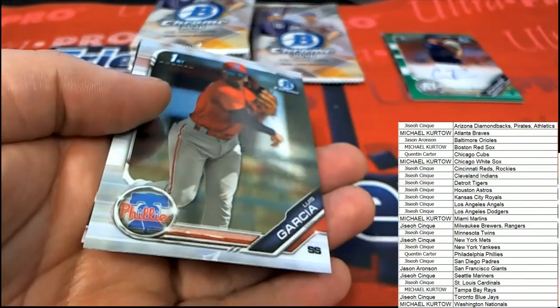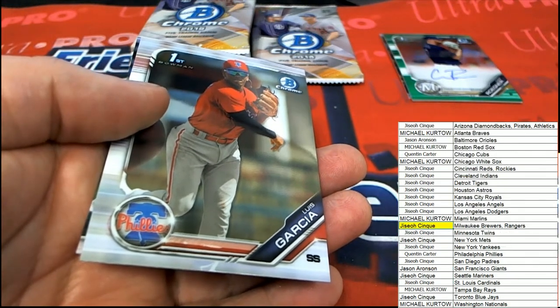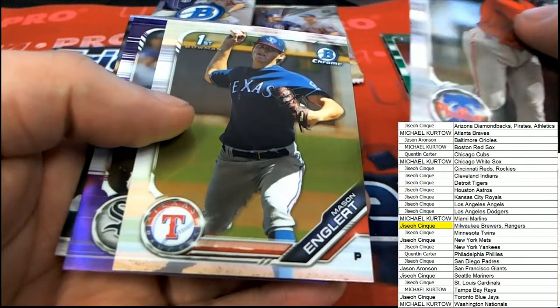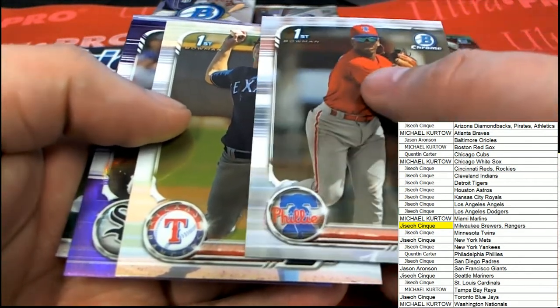That is our auto number one that has come out of the break. And a big congratulations there to Joseph C. Now we have purple. Is it a purple auto? Come on, purple.